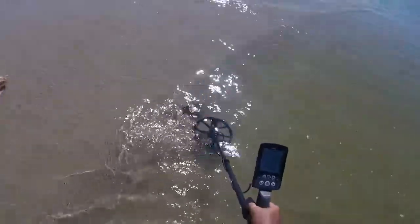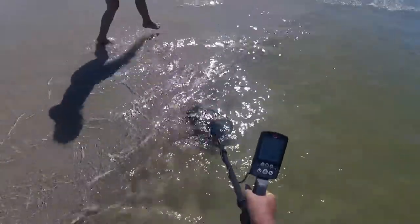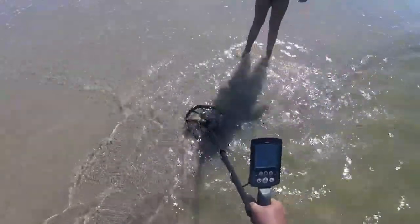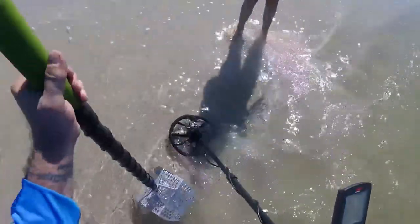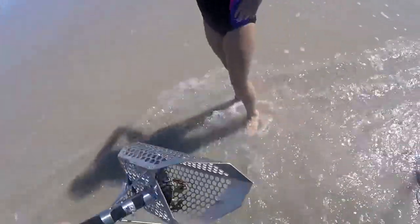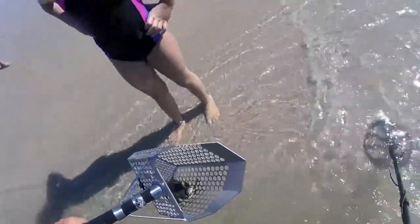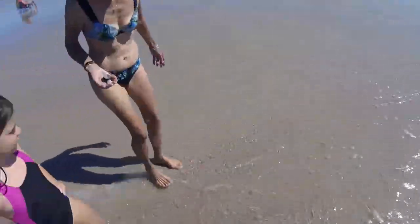There he is, right there. Whoop. Come here. Got him. There he is. Blue crab. Big old blue crab. He's a big one. Here, watch. Here, let me get. I'll get it.